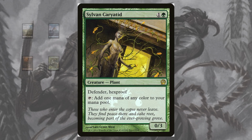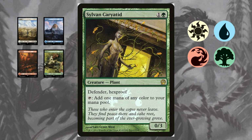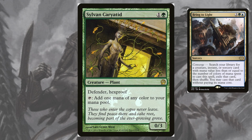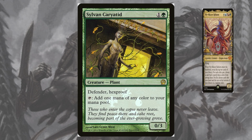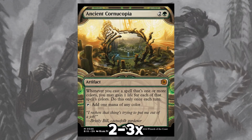meaning we could potentially have 4 lands, 1 Caryatid mana, and 4 Omnath mana for a total of 9 as early as turn 4. Of course, playing Bring to Light on turn 4 where Converge is 5 isn't a bad plan either, and neither is playing a Niv ahead of schedule. Ancient Cornucopia has started to see play in lists as a 2 or 3 copy mana accelerant alongside Caryatid, with a big upside, gaining us life for every color a spell is when we cast it.